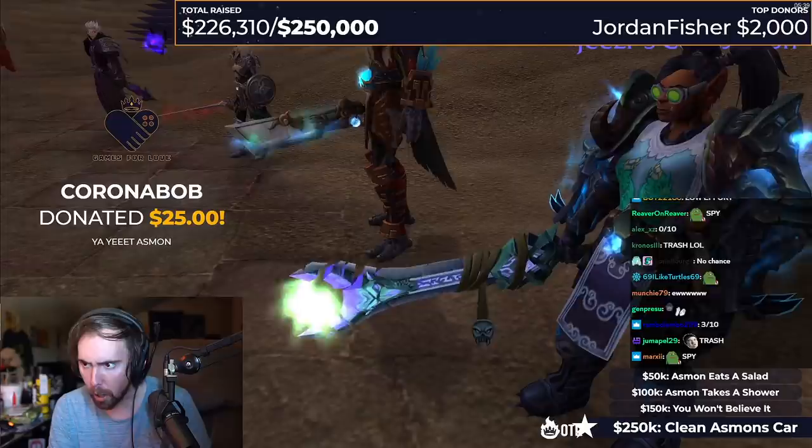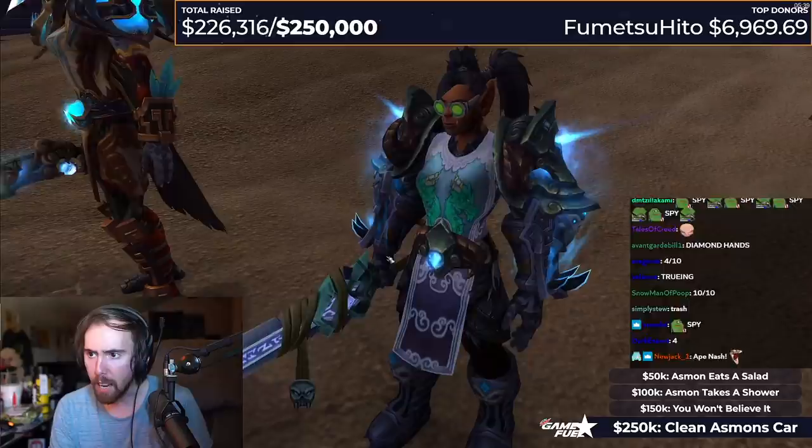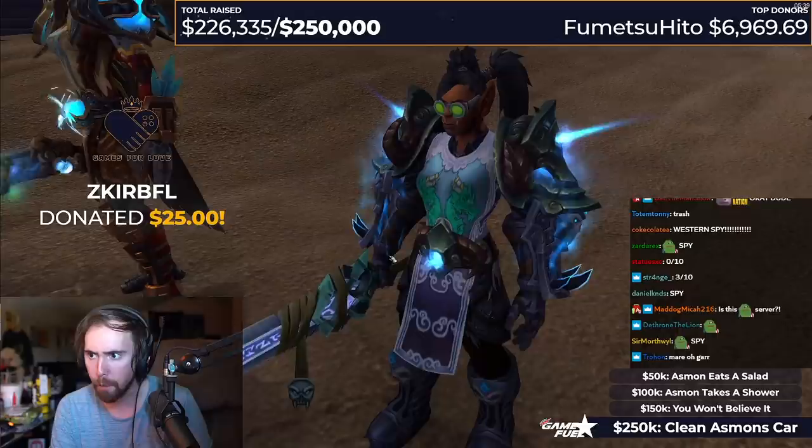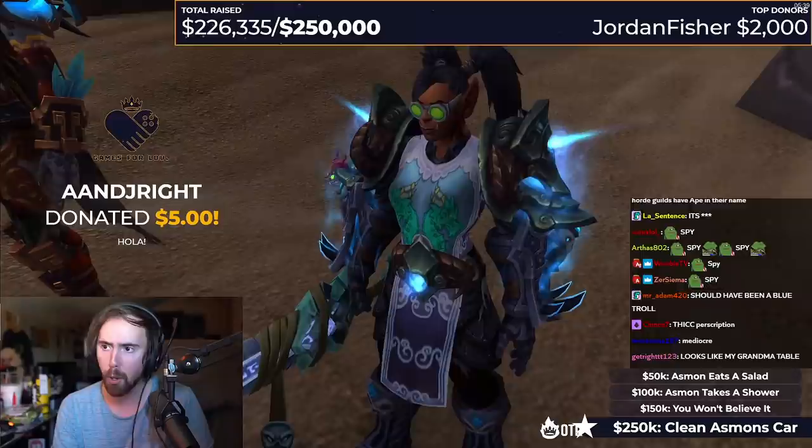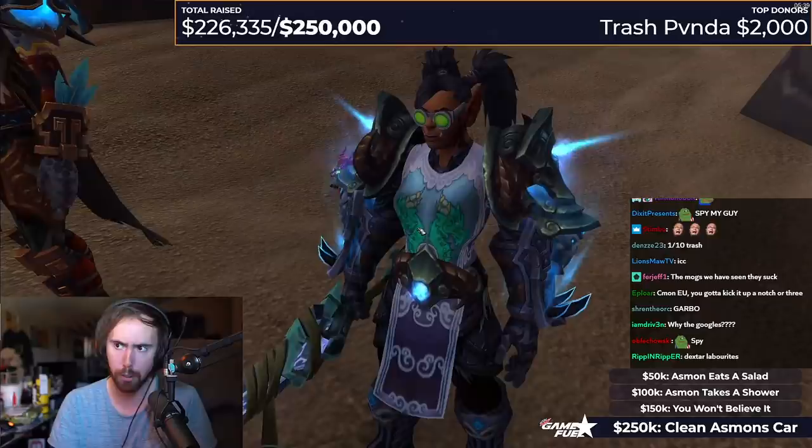That belt right there comes from the Siege of Orgrimmar set for DKs, as well as the shoulders. The gloves and the boots there are from the Mythic version of the Antorus set for Death Knights. Those leggings there are from a 5-man dungeon in Mists of Pandaria. And that tabard there is the tabard of the Cloud Serpent, Order of the Cloud Serpent, whatever they're called. I don't even know. And then the helmet here is from Engineering as well.